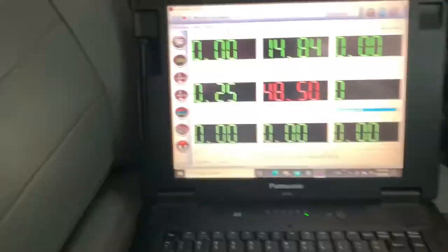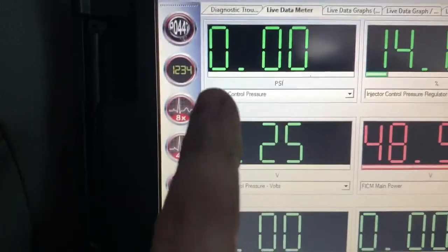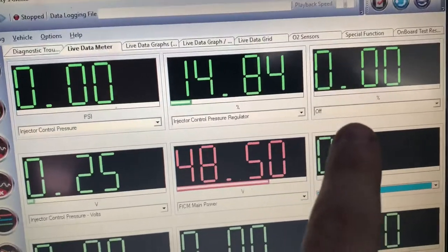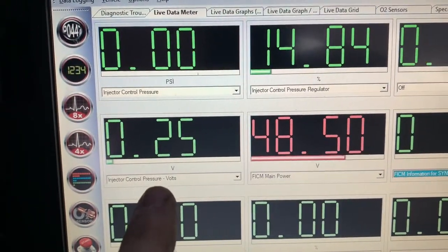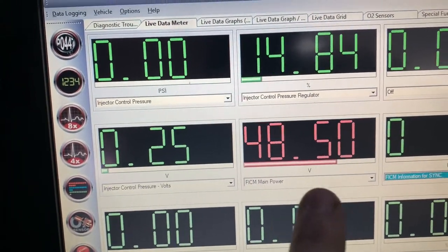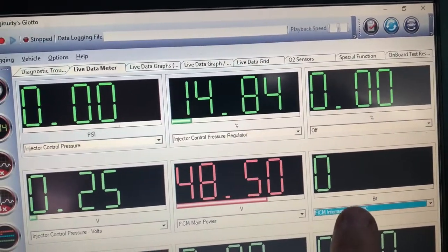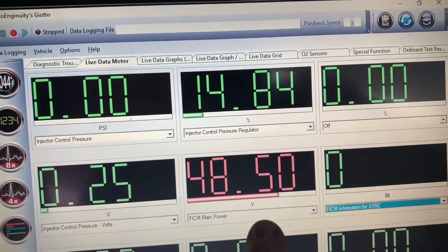All right, so we got our Auto Ingenuity hooked up here. We got our ICP pressure here. We got our injector control pressure, IPR, right there. This is our injector control pressure volts, FICM main power, and FICM sync. So you're going to see a one pop up here. That's letting you know that the FICM is communicating with the injectors.